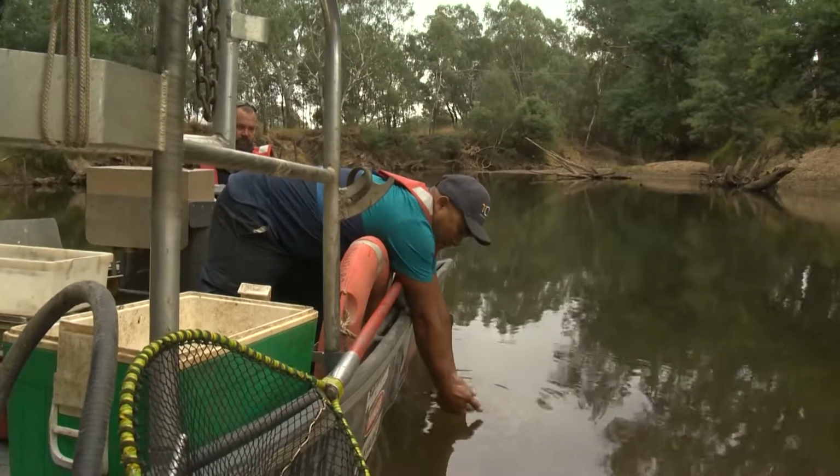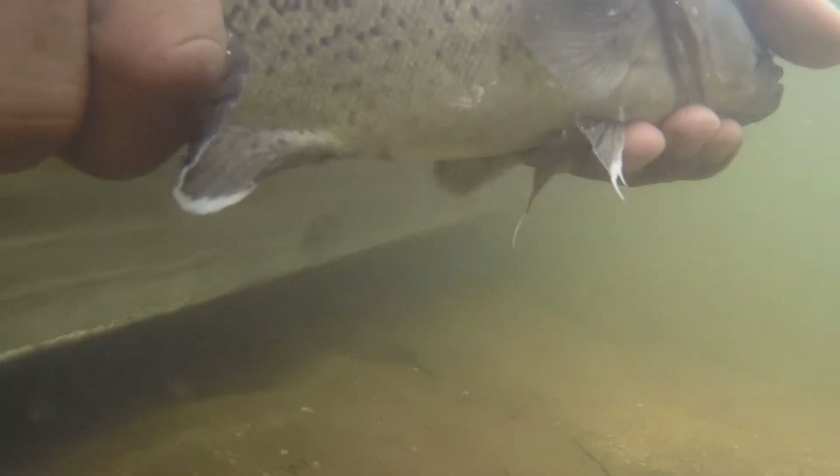The anglers have been fantastic. They're the ones that have gone to the trouble to find out the difference between the two species. They're putting trout cod back more often. They're educating themselves and other people about the differences between the two species.